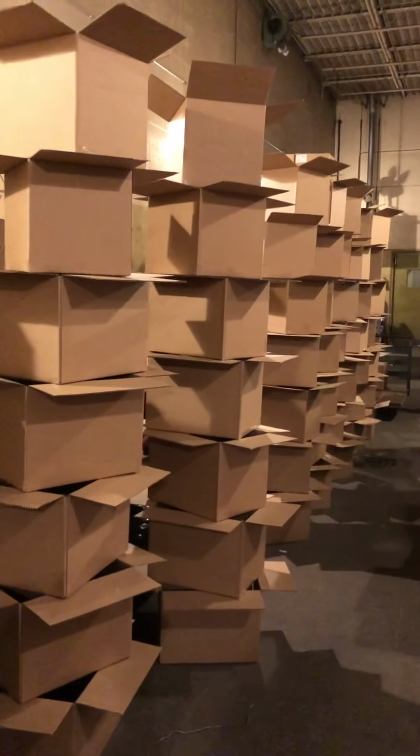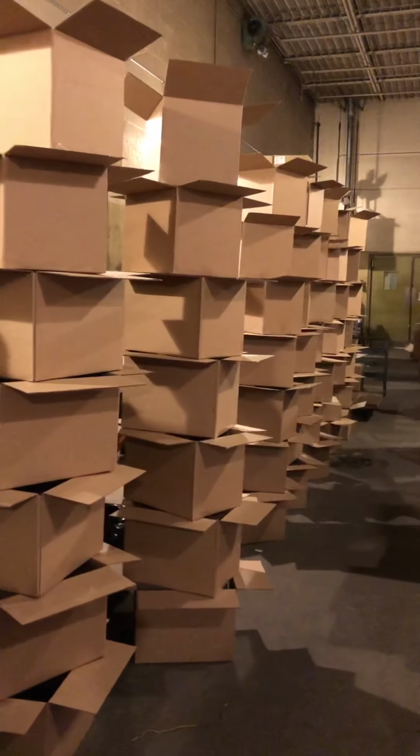So I'm at the warehouse today and we're packing bundles to go out for the Spiel Foundation. I thought I'd walk you through the process here so you can see how much time and effort goes into just packing a single bundle. So I have boxes set up here for 50, at least 50 I'm hoping to get done today.